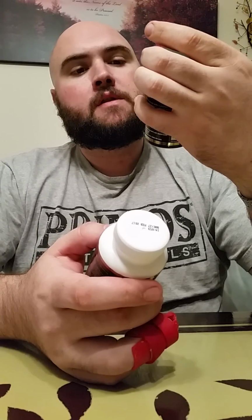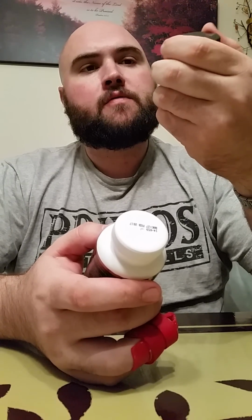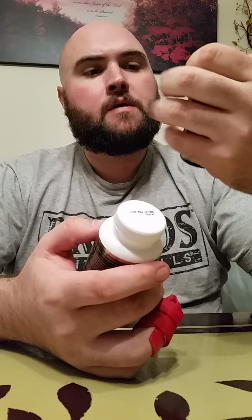The results as far as hair growth are kind of hard for me to tell, but it seems like it made it a little bit fuller in the short time that I've been taking it.